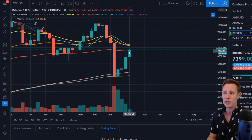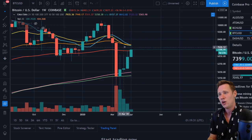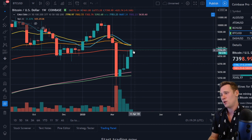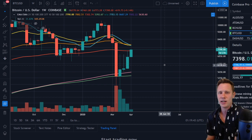So, do we close above or below is what we're going to be looking at, and if we are breaking above this level, your next, on the weekly right here, this cluster here, the yellow 21 EMA is at 77.90. So, like I said, 7,700 is kind of my target.